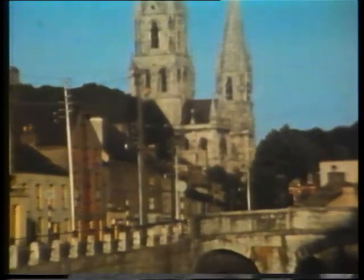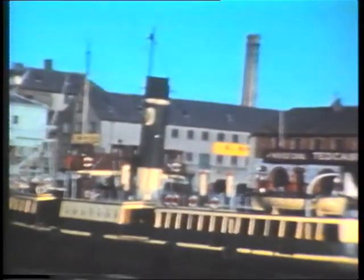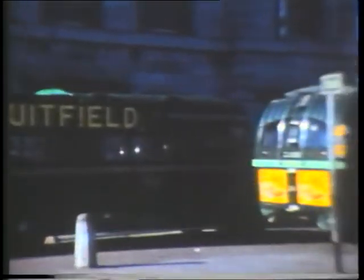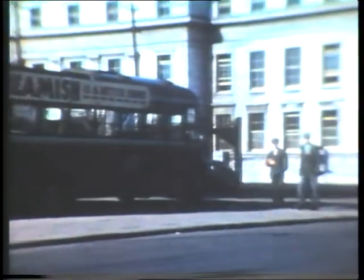We move to the other end of the country for the last part of our programme, which presents scenes from the railways of Cork and Kerry. This is Cork City in the mid-1950s. CIE buses are seen outside the Albert Quay terminus of the erstwhile Cork, Bandon and South Coast Railway.